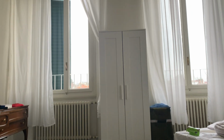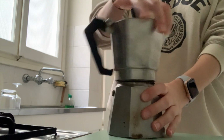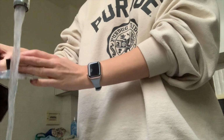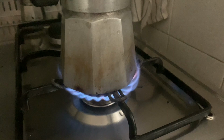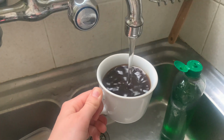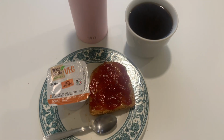So I started my day, I woke up at about 8:30 and I made myself some coffee. The coffee makers are definitely different here. It's more like an espresso maker. So I make mine and then I end up diluting it with a little bit of water to make it more like an Americano. And for breakfast, I had some yogurt and a piece of peanut butter and jelly toast.